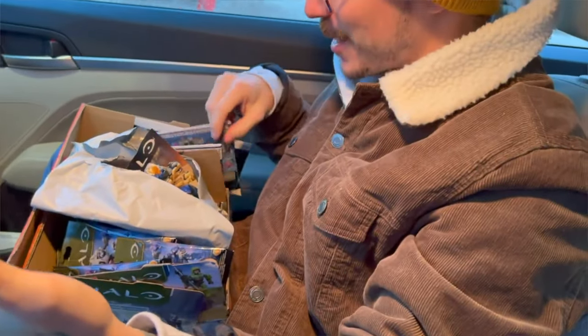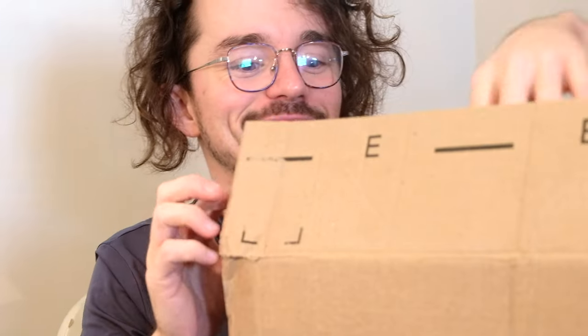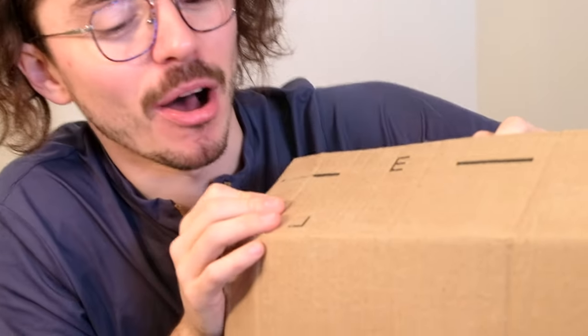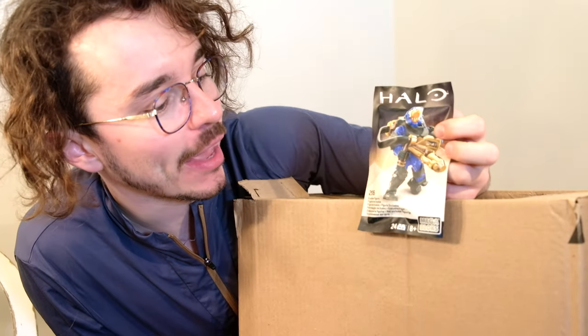Background, I found a guy on eBay. I bought 10 sealed Cyan Spartans from him, which you can see in one of my Target hauls. I showed it off in the car. And then I asked him if he had anything else, and he just started sending me sealed boxes of like factory product from Mega. So, this is crazy. All right, the first blind bag in this box is a 2016 Flame Marine.